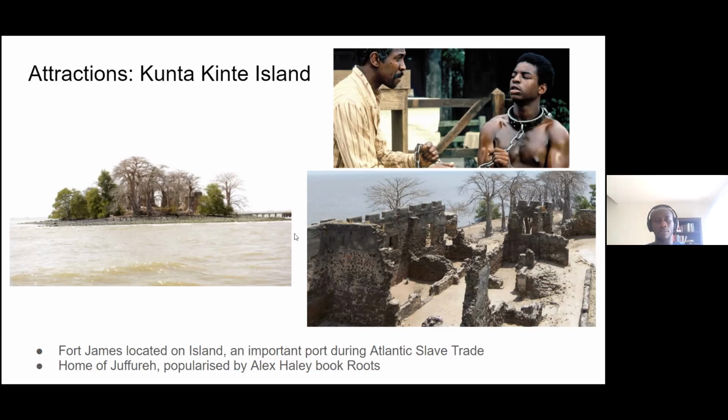The reason why Kunta Kinte Island is nice is because there is still no bridge connection to it. If you are going, you want to use the local canoes, and that's actually a pretty cool journey if you go through that.